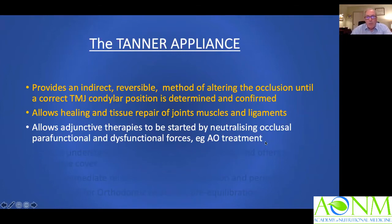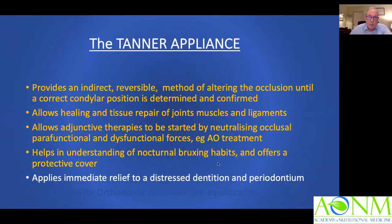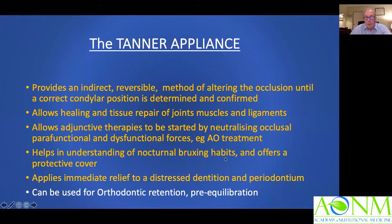atlas-orthogonal treatment. Ian can get on with his stuff, and while the patient's getting better, helps in the understanding of nocturnal bruxing. I explain it, it's like a tachograph for the teeth. As the patient's grinding on it, they'll create grooves in it and notches in it, and it gives you a good understanding of how much activity is still taking place on the teeth. Applies immediate relief to a distressed dentition and periodontium, and can be used for orthodontic retention, pre-equilibration.